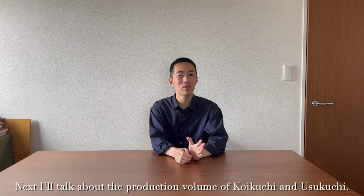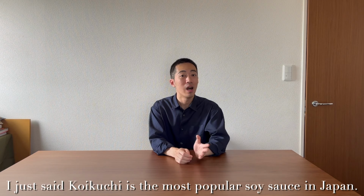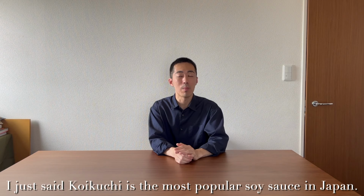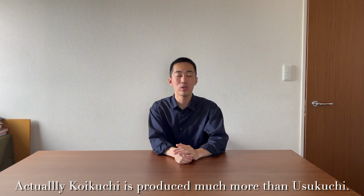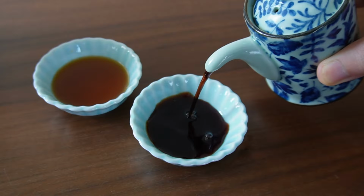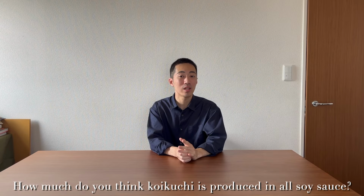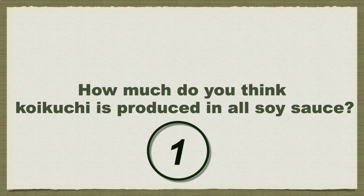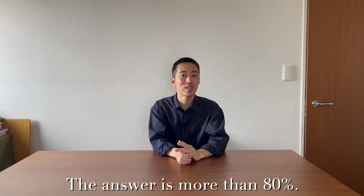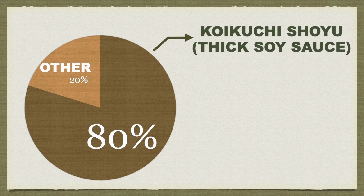Next, I'll talk about the production volume of koikuchi and usukuchi. I just said koikuchi is the most popular soy sauce in Japan. Actually, koikuchi is produced much more than usukuchi. How much do you think koikuchi is produced in all soy sauce? 3, 2, 1. The answer is more than 80%, so almost all soy sauce is koikuchi.